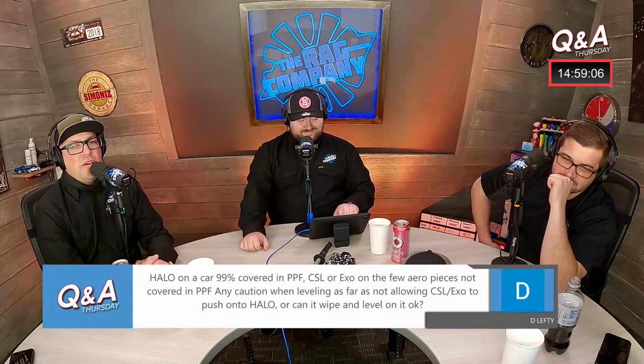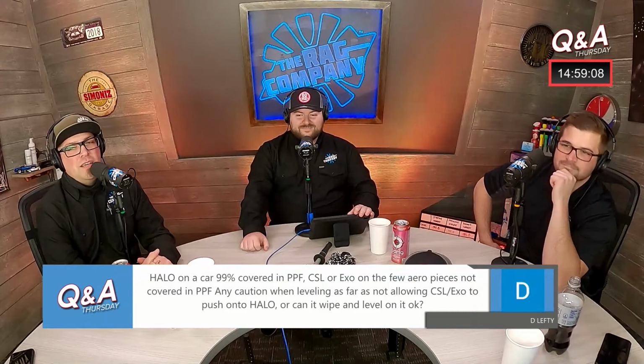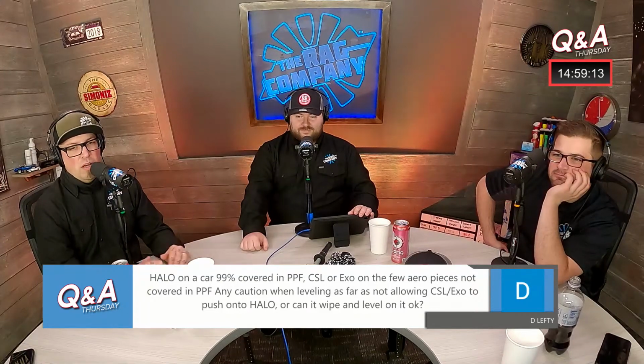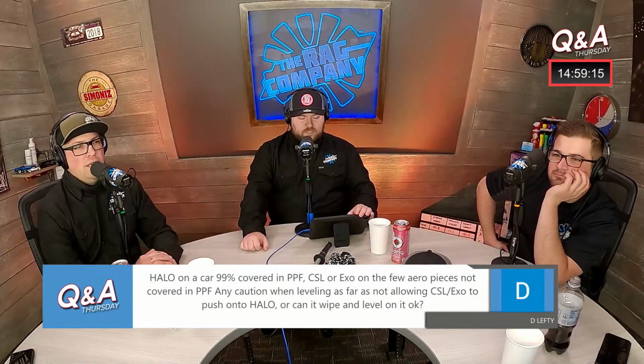D Lefty Halo on the car, 99% covered in PPF, CSL, XO. A few aero pieces not covered in PPF. Any caution leveling? No. Put it on, wipe it off, you're fine.